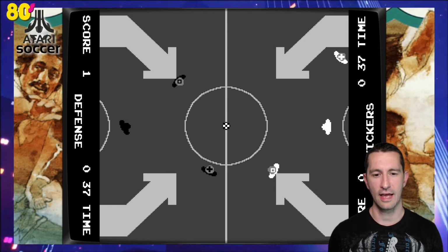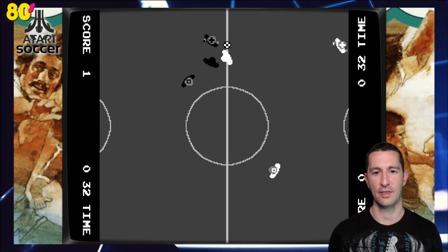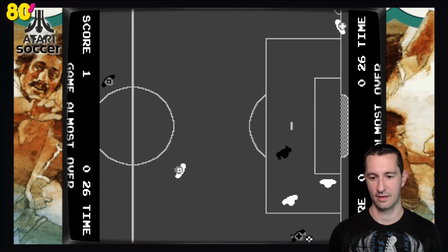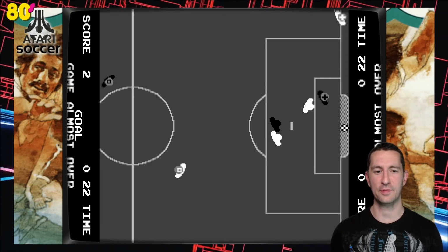Can I go in? Give me that ball. Oh, I guess we gotta let them go. Okay. You'll take it, and then let's go for a steal. So we even have computer-controlled characters playing with us. That's awesome. Oh yeah, stole it back. Look at that. Oh man, this plays so well.